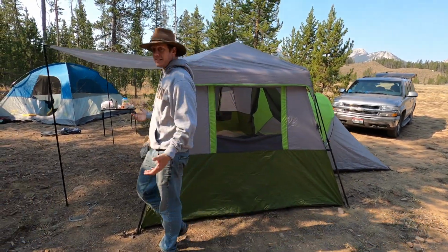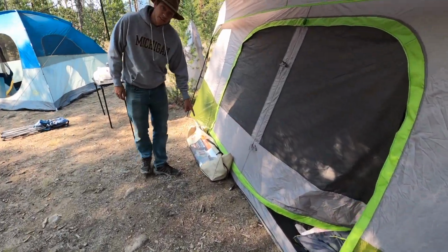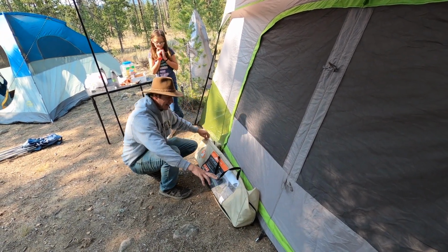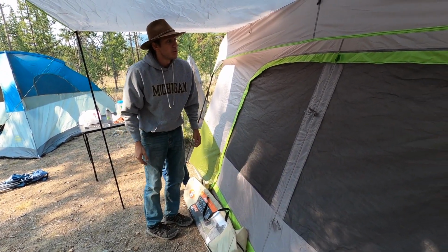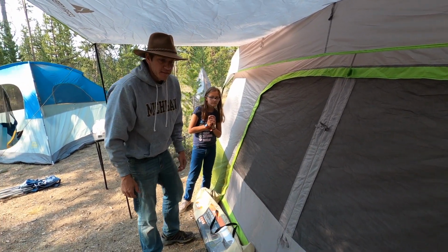The other thing is, since it is a big tent, it comes in a big bag. So this is definitely a car camping tent. This fills up the entire bag and takes up a fair amount of room in your car. So you got to remember that. Overall, it's a phenomenal tent. I've been really happy with it, and I think you will too. If you've got a big family, I recommend this one a lot.